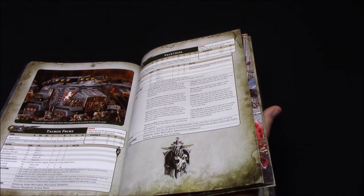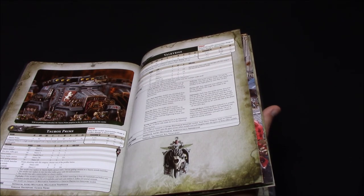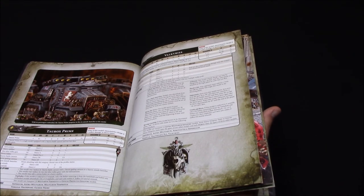Hoverjet. There's a new rule here for the Valkyrie. Before this model moves in your movement phase, you can declare it will hover. Its move characteristic becomes 20 until the end of the phase. It loses the airborne, hard to hit, and supersonic abilities until the beginning of your next movement phase. That's fair enough.